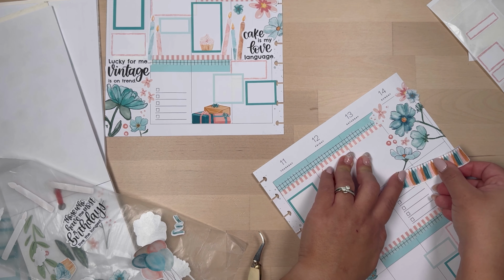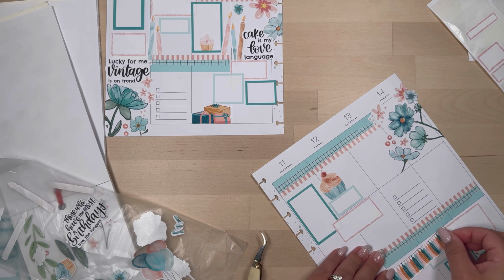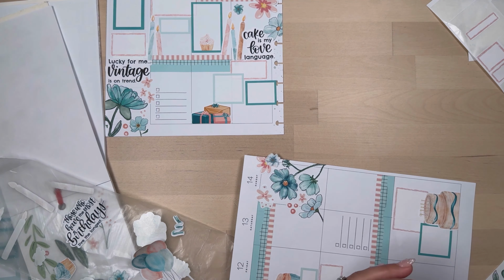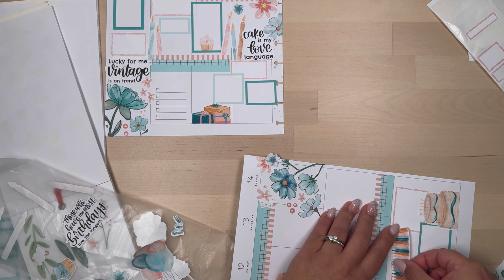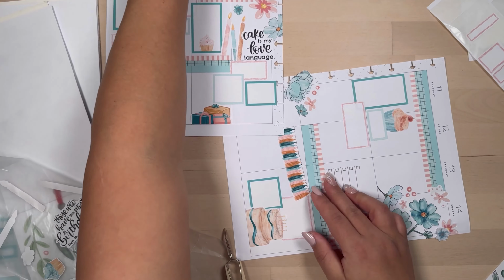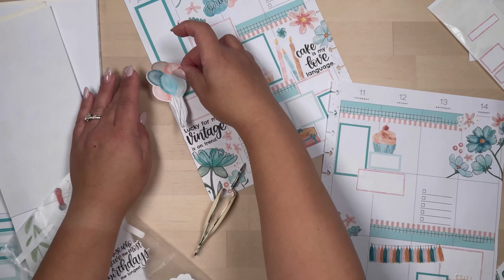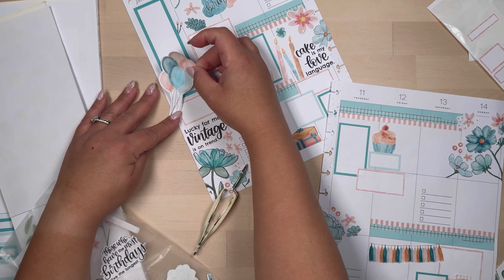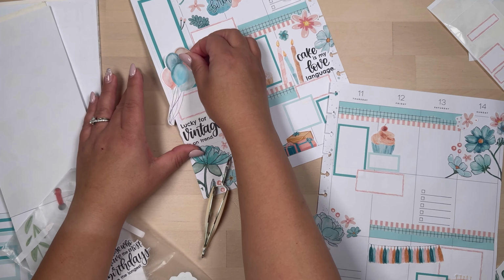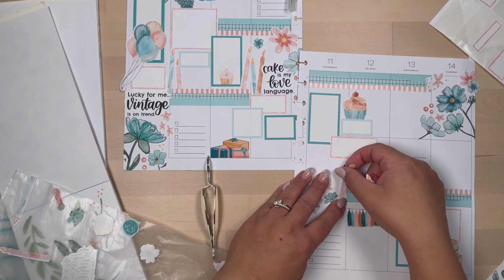So here I am trying to find placement for this banner, and I really like this banner, which is why I was moving it a lot to find it a home. And I do find it a nice placement down here. It's kind of covering Friday and Saturday. I did remove the quarter box that was there and decided to move it to a different place. But first, I wanted to add the balloons, and I decided to cover up that bottom part of that long box.